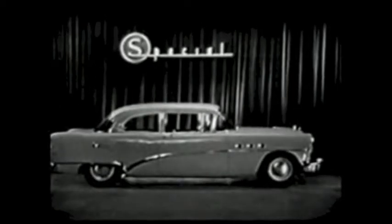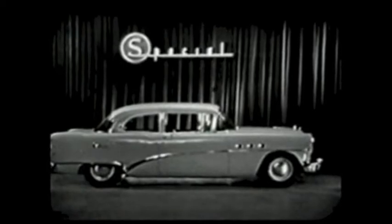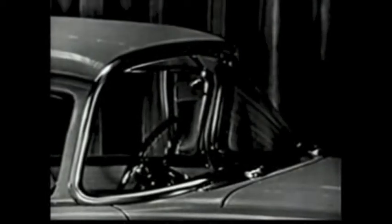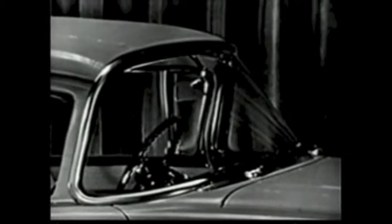Well, folks, it's nice to be back. It really is. And while I'm sure you've been seeing lots of Buicks on the highways this summer, I'd like to show you one on your screen tonight for a very special reason. And here it is, the most exciting, eye-catching example of Buick's striking new styling, the panoramic windshield. Even in a year when everything about a Buick is new, this basic change in windshield design still stands as Buick's greatest departure from the past.